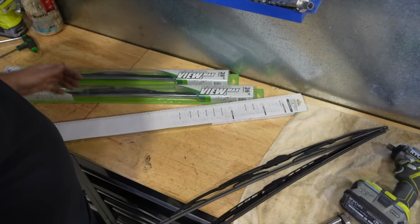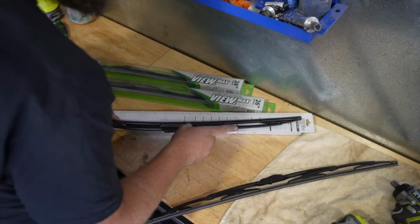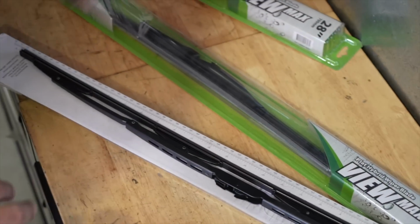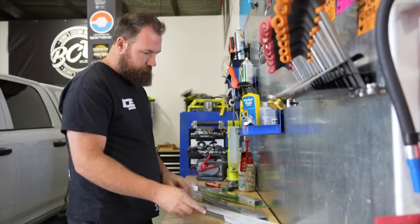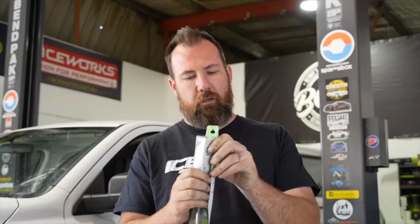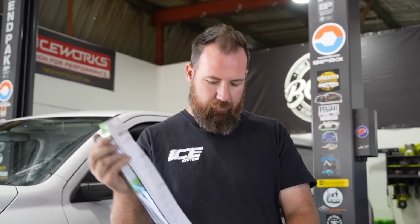Going to get our magical ruler and check the length. So we've got a, let's call it 28, which we have there. 26. Lucky I had a 26, a 24 and a 28. The packages are so nice, I don't want to rip it.